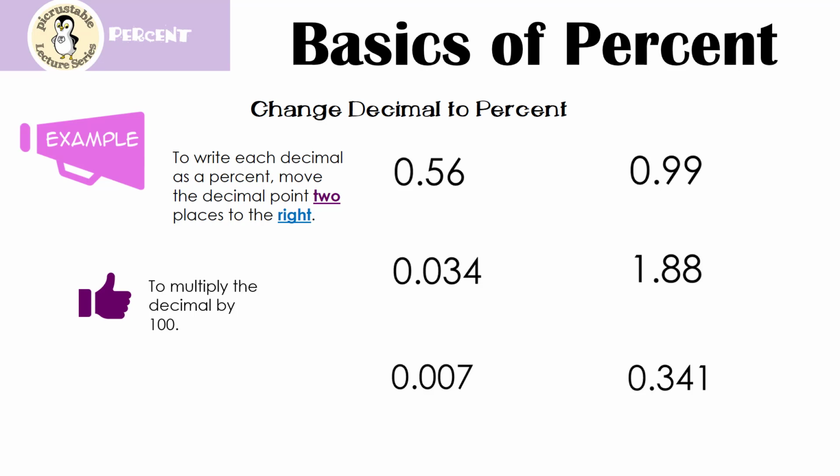Let's look at our first one. 0.56. Here's my decimal. I move 2 places to the right, and I get 56%. Let's look at the next one. 0.034. Here's my decimal. I move 2 places to the right. Yeah, 3.4%. You're going to notice that I'm adding the percent sign too. What about 0.007? Well, here's my decimal place. 2 places to the right, and I get 0.7%.